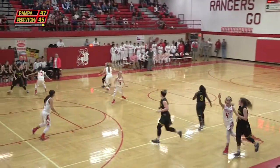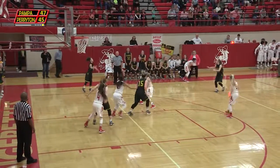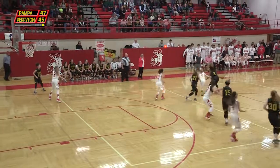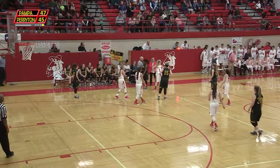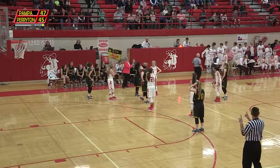Inbound play comes to Roden. Into the front court, draws the double team. Terrell on the right side wing. Back to Roden, 38 on the clock. Carita at the timeline. As Mosley there bumps heads with her, and Mosley will be called for the foul. Clarita will go to the line to shoot a 2-point.